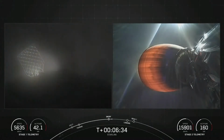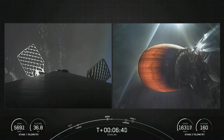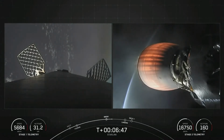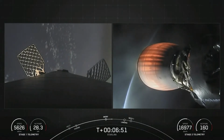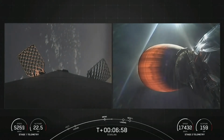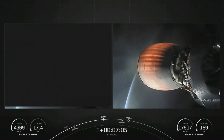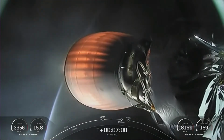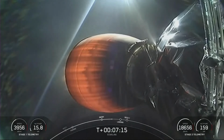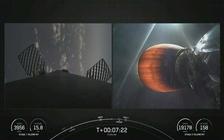Stage 1 entry burn shutdown. That's confirmation of entry burn shutdown on the first stage, which is the first of 2 burns the booster will complete during this return. Stage 2 FTS is saved. Stage 2 continuing on its way to space with 21 Starlink satellites on board. Expected loss of signal, Cape Canaveral.